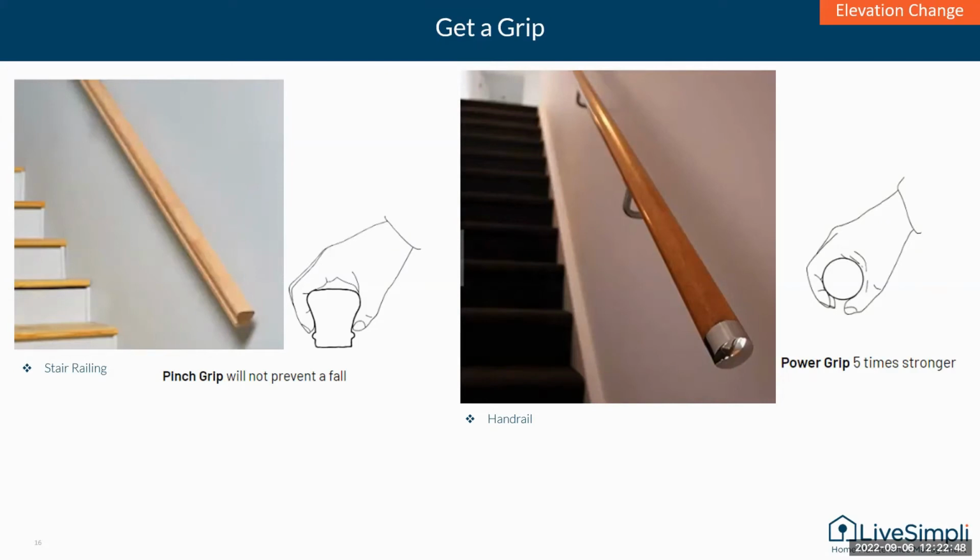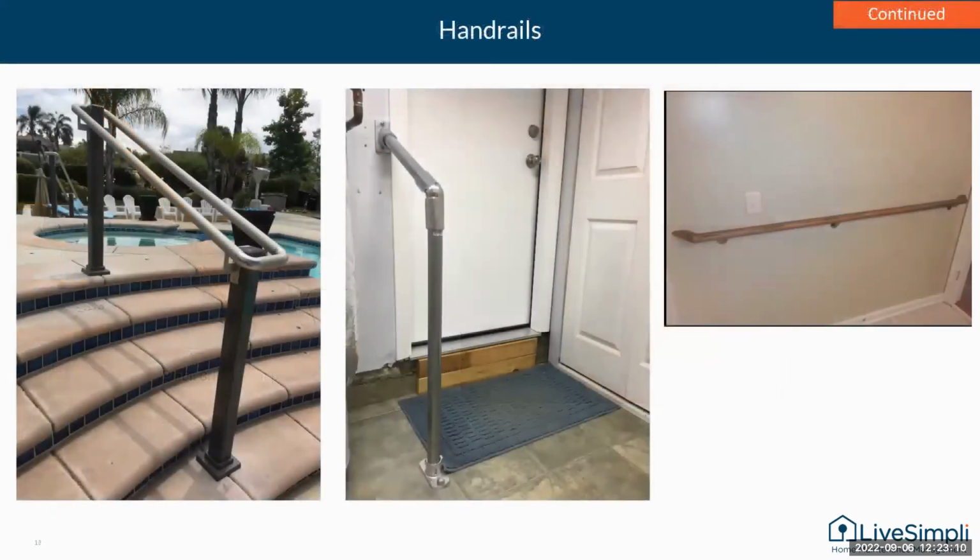So it's something circular with a diameter of about 1.5 to 1.9 inches so that you can fully reach around the grip and help yourself avoid a fall or pull yourself up. But in any event, your first line of defense for a change in elevation is to put in a rail of some sort. And there's lots of types of railings.